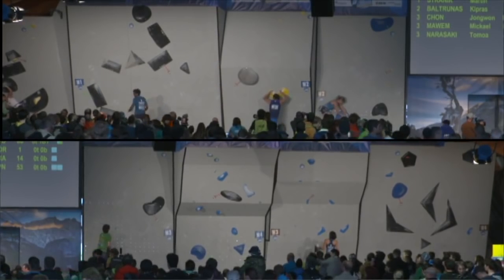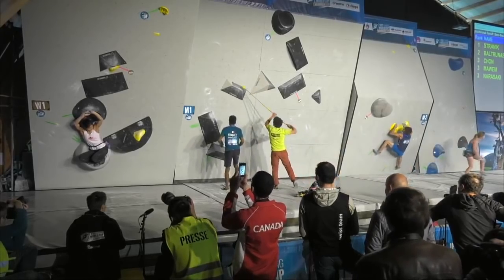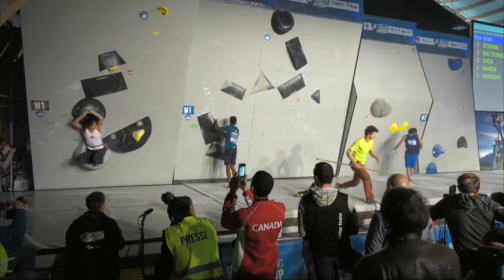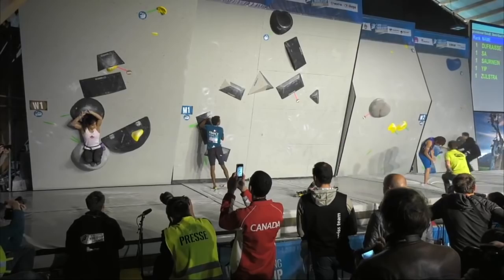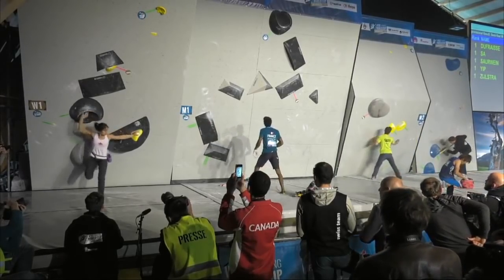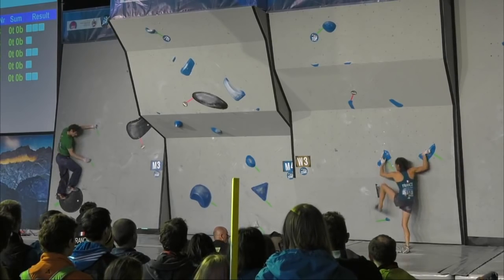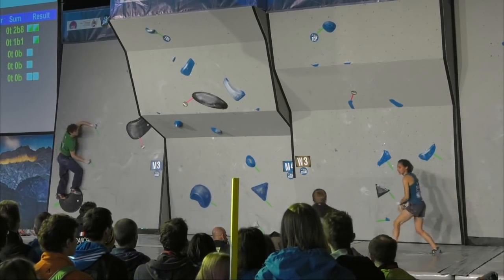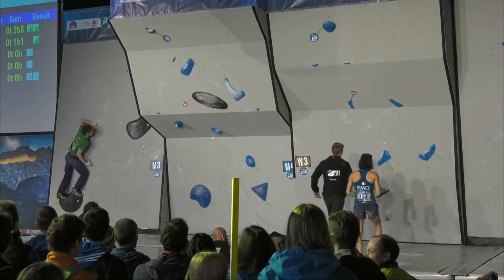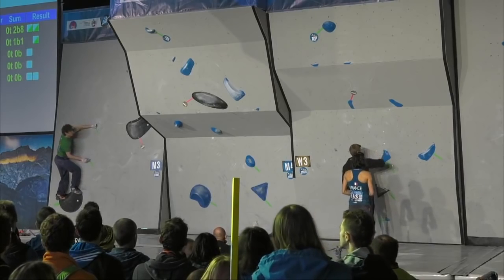It's also our first chance to have a look at Michael Mauem of France. Michael looks like a very dynamic climber. So he pulled off the ground and just went for the big dyno right across the wall. So we'll see if he sticks with it or goes into the slow-mo.